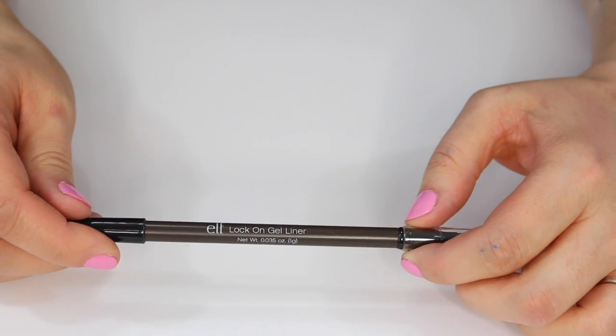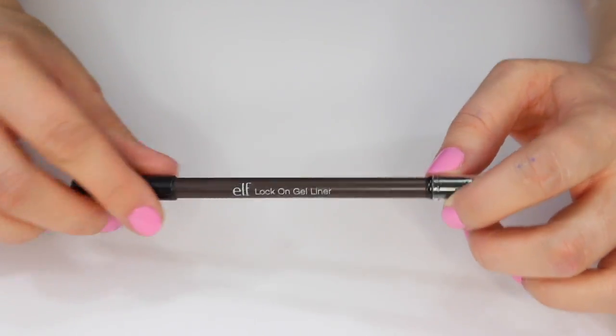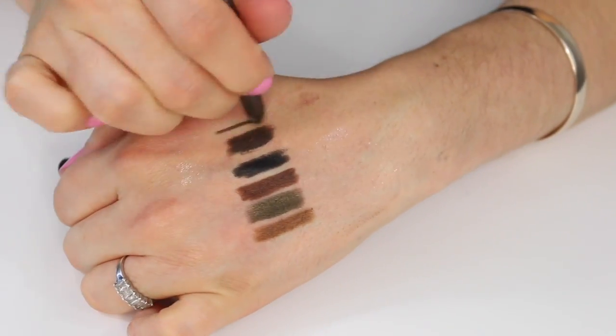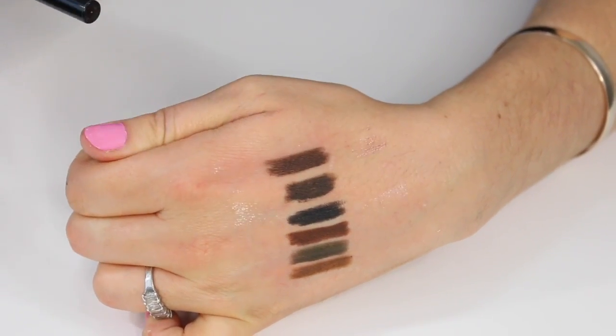This is the e.l.f. Lock-On Gel Liner in a brown shade. Again, I don't know the name of these e.l.f. ones. Not my favorite, it feels pretty dry. I'm going to pass on that one.